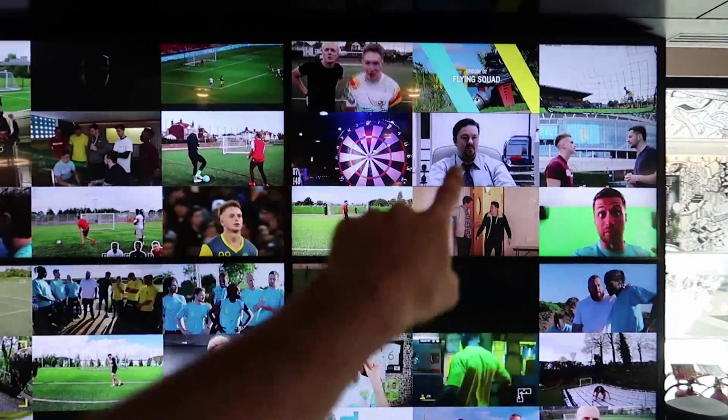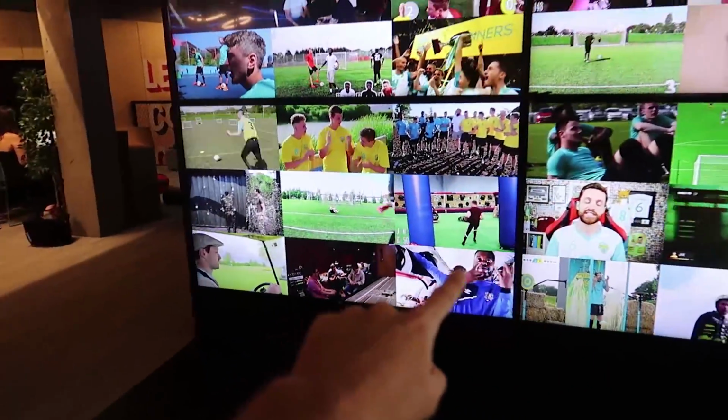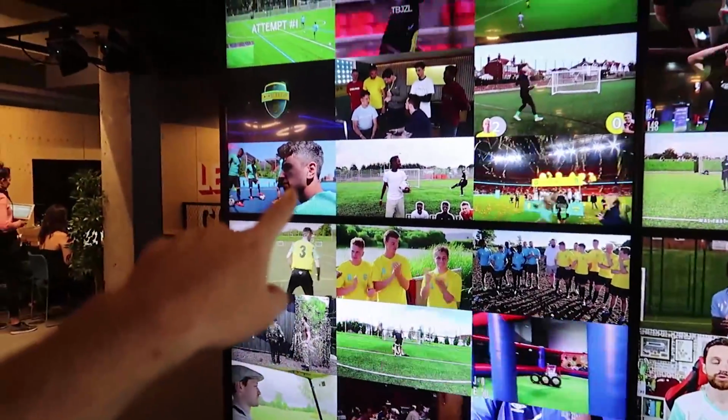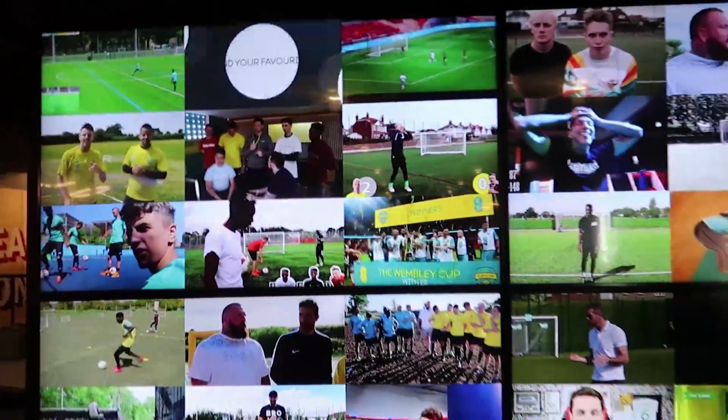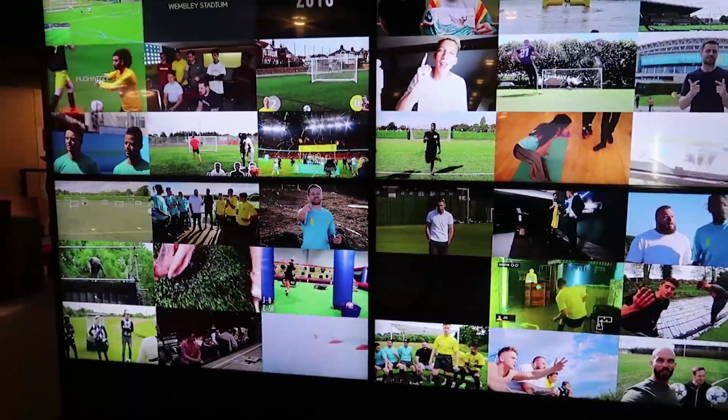There's me. Theo, Charlie, David Brent. What's he doing there? Hashtag Boys Jamel. Wembley Cup episodes. Loads of stuff, guys. This is the sort of thing you can look forward to. Wembley Cup Series 3. Decent.